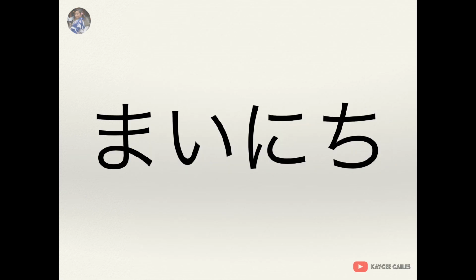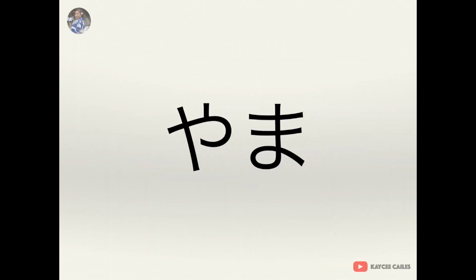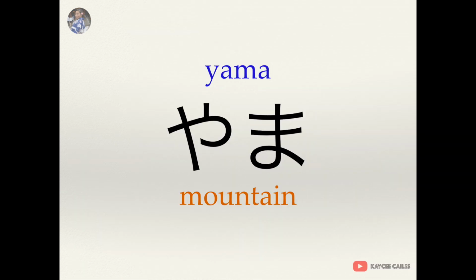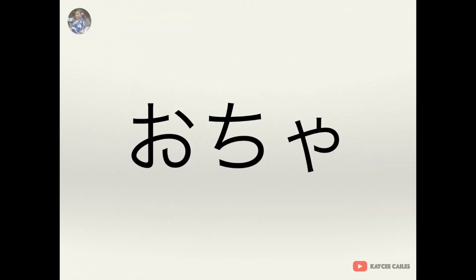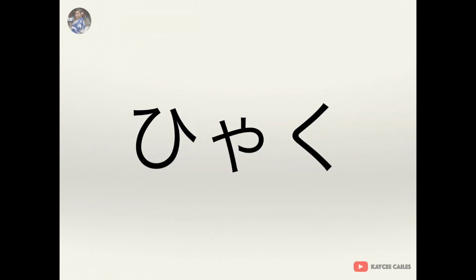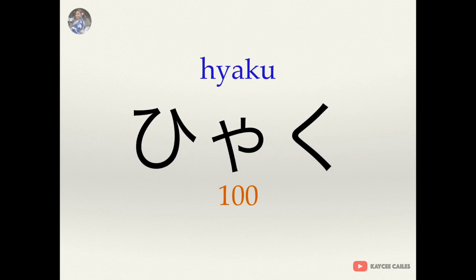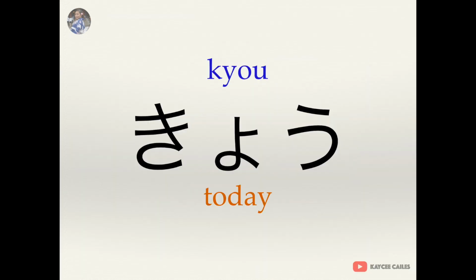So next we have mainichi. This means everyday. Next is this one. Yama, meaning mountain. Now try this one. Ocha, meaning tea. It has the contracted sound. Try to read this. Hyaku, 100. And then this. Kyo, today.